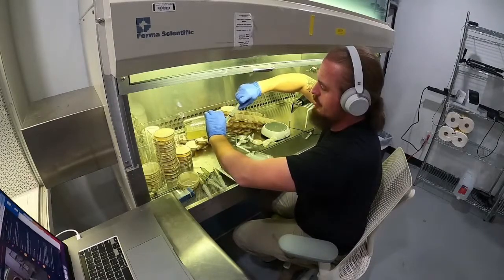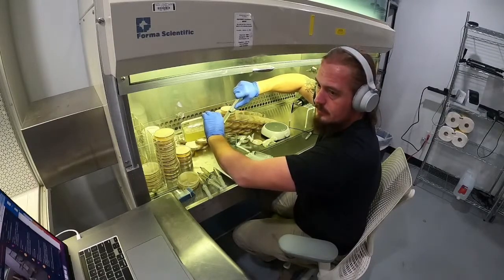What size drill? Pretty sure quarter inch drill bit.